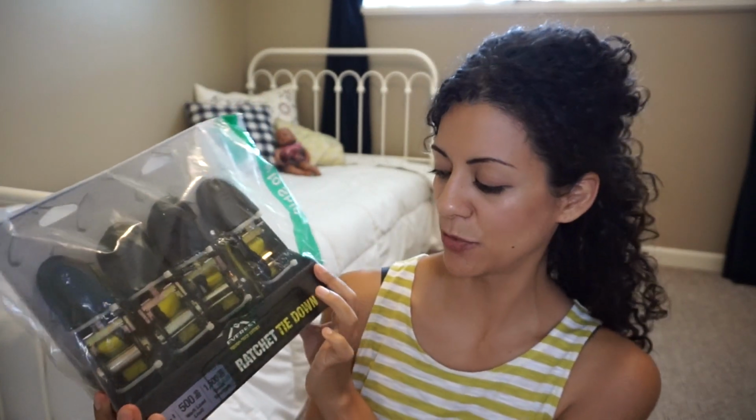And the last expense for getting our stuff moved out is this ratchet tie down. It's like big straps, and they have that ratchet so you can make them really tight. This is both going to help move any heavy furniture.